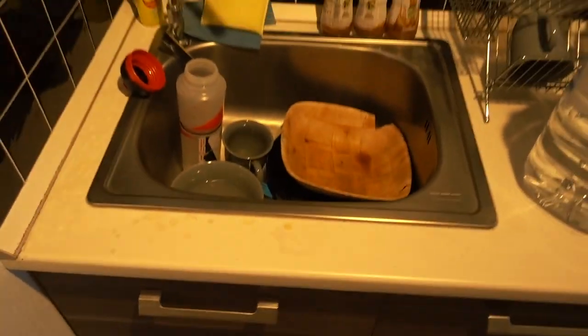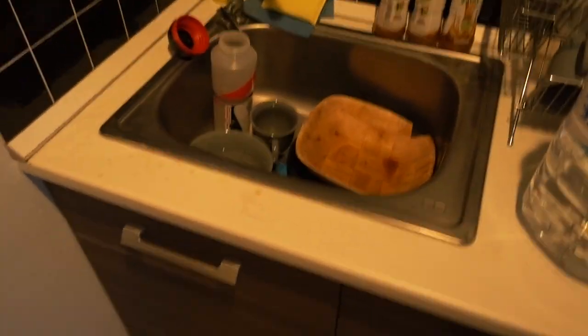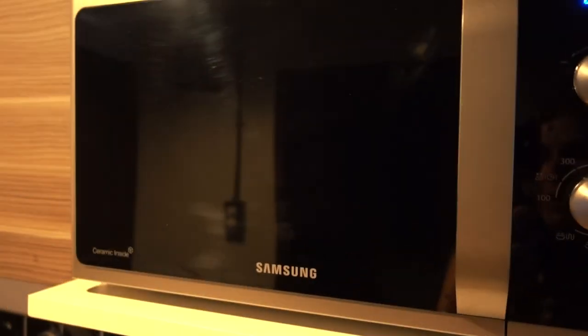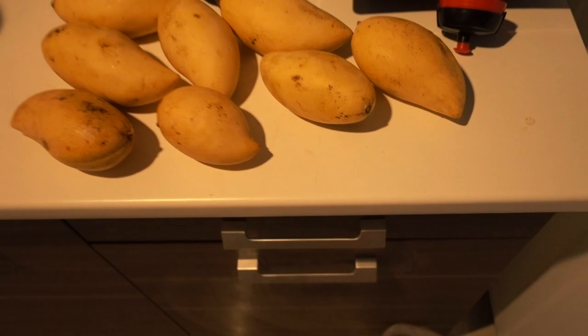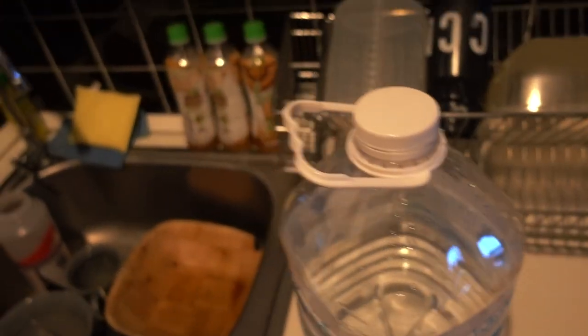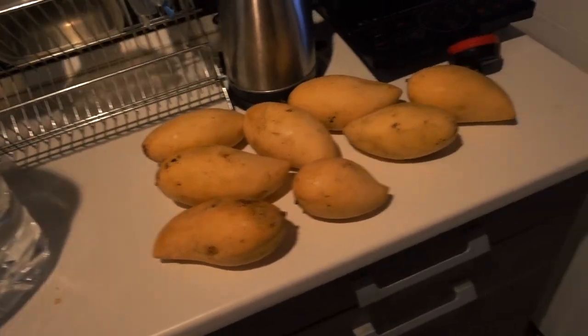Someone asked me if I'd do an apartment tour in Chiang Mai, so I'll just show you where we're staying for the next 2 weeks. Here we are in the kitchen. Yeah, we need to wash up. It's got a little kitchenette with kettle, hob, microwave, just a little fruit stash there. Pretty basic kitchen, nice, everything that you need.